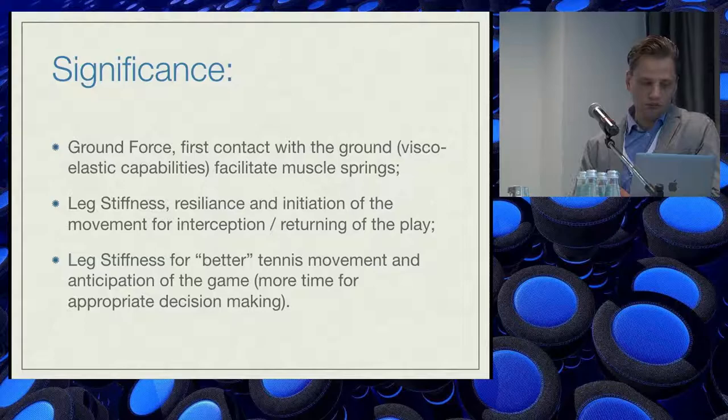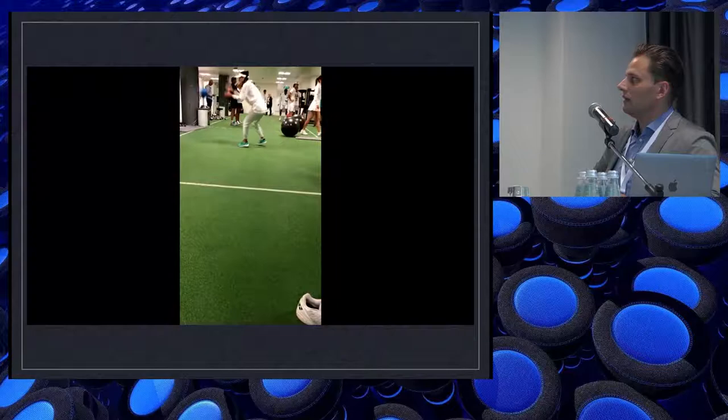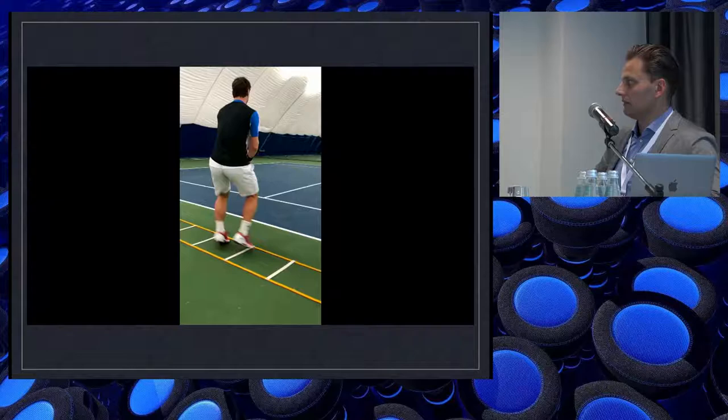Some practical views on how they work in the warm-up. It's probably nothing new, but these are everyday movements on leg stiffness, as they call it. The heel is never down. The leg stiffness is very important.